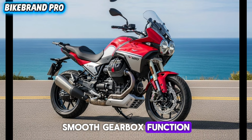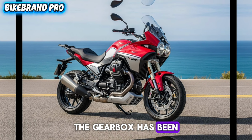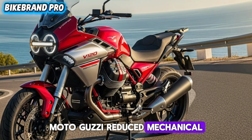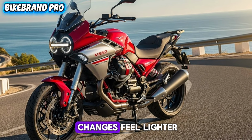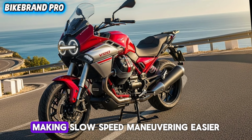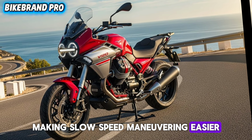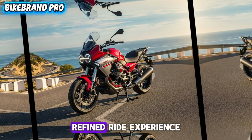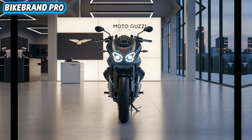Smooth gearbox function. The gearbox has been refined to shift more smoothly. Moto Guzzi reduced mechanical noise and made gear changes feel lighter. The clutch response is also improved, making slow-speed maneuvering easier. This new transmission setup contributes to a more premium, refined ride experience.